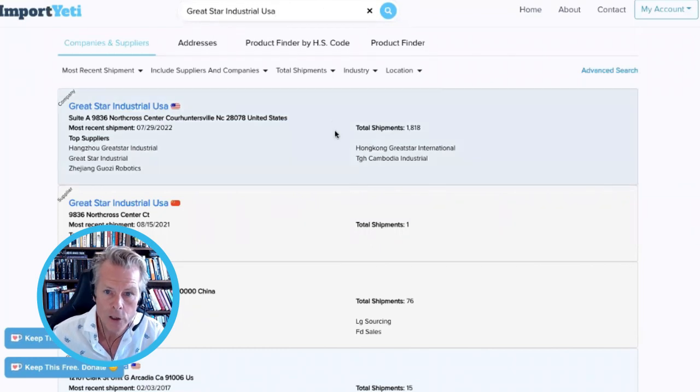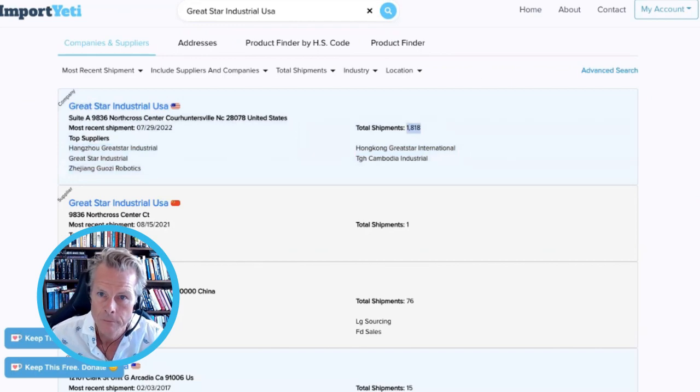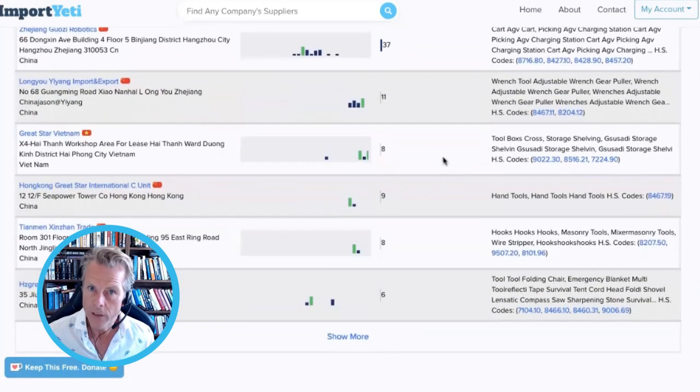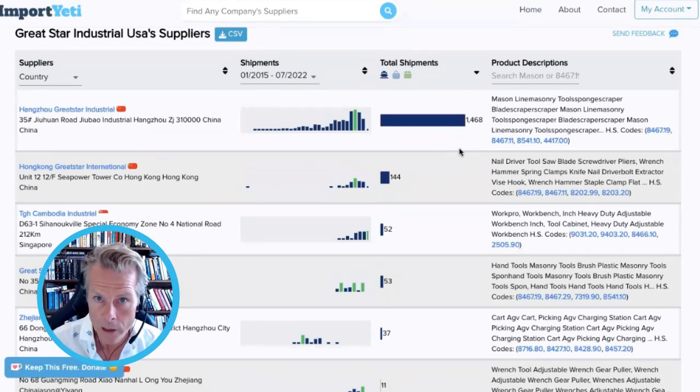So here they are, Great Star Industrial USA, that's them right there. And we know that here are their top 5 suppliers for their particular product. Hangswao Great Star Industrial, that sounds interesting. Zhaijing Guangzhou Robotics, notice my impeccable pronunciation. Hong Kong Great Star International, and TGH Cambodia Industrial. So they're importing loads, and they've got a total of 1,800 shipments. Okay, so if I click on those, here's one I clicked on earlier. You can now see exactly who they are importing from, how often they're importing, and details of the actual imports that are happening as well, which is solid gold information and will absolutely fast track your sourcing process.